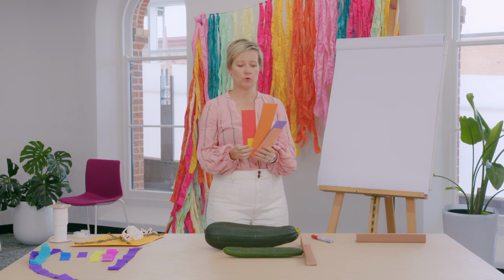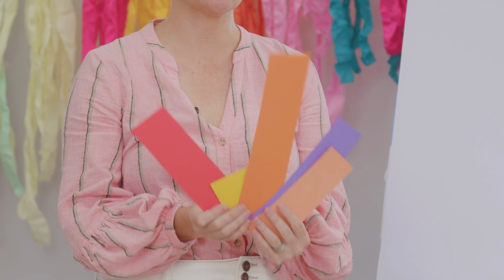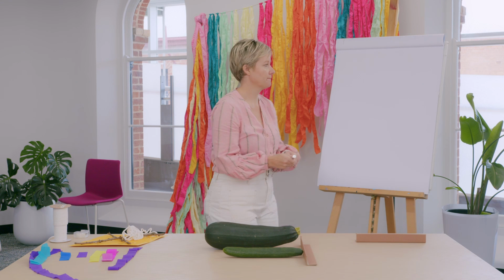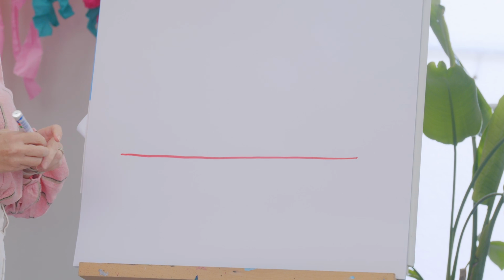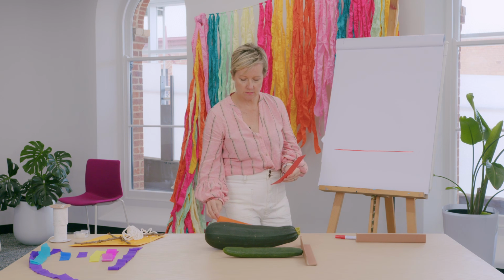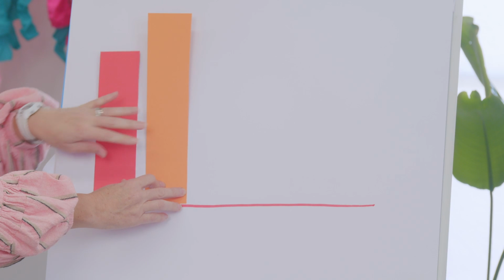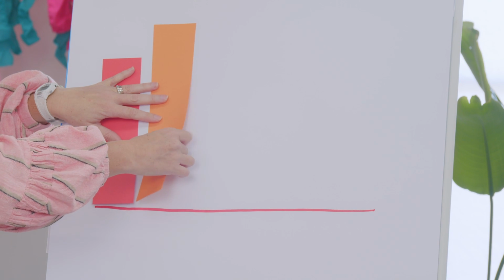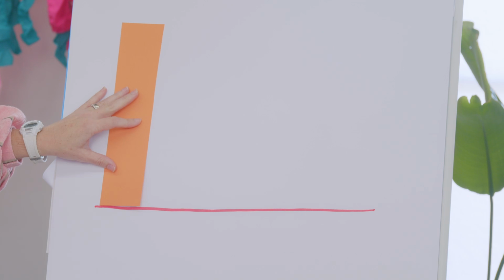Now I've brought some pieces of cardboard with me today, and I'd like your help to see if we can order them from the longest piece to the shortest piece. First of all, we need a baseline, don't we? You might like to draw a baseline on your paper too. Let's choose two pieces to compare. Put them on the baseline. Which colour is the longest? It's the orange one, isn't it? The orange is longer than the red. Let's stick this one on.